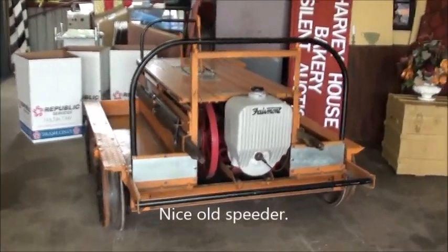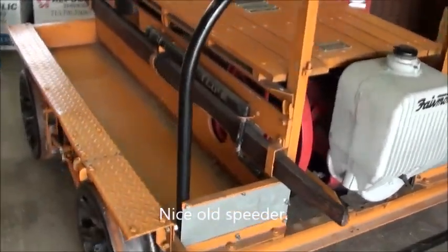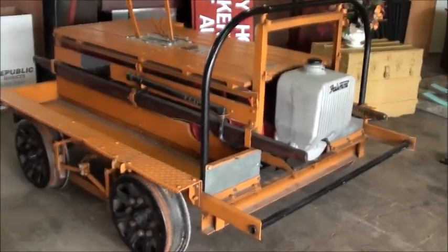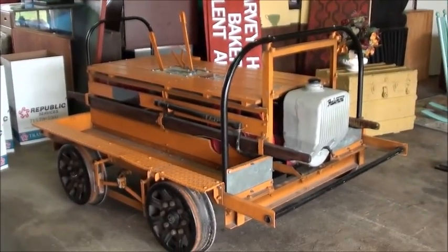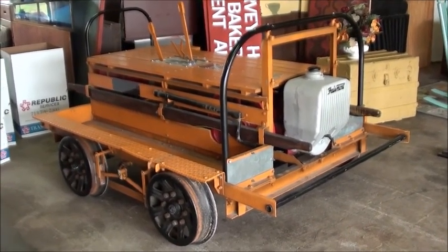It's a nicer one. This is the other speeder that the Rosenberg Railroad Museum owns, and as you can see here, it is in much better shape than the old one sitting out front that I originally took a picture of, and I'm going to take a picture of this one too. Haha, it's mine digitally now.